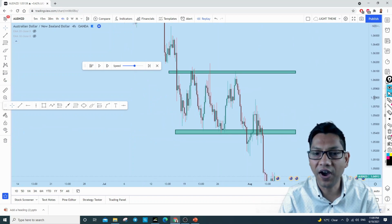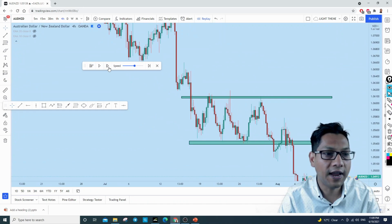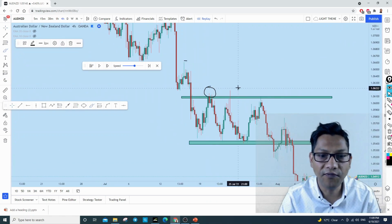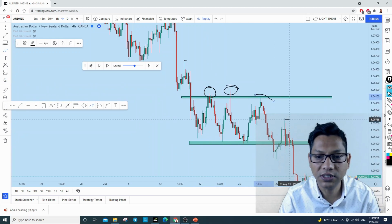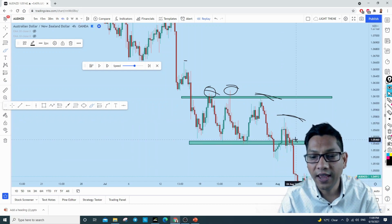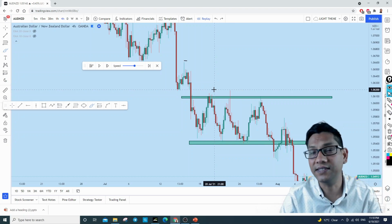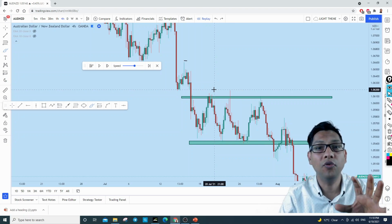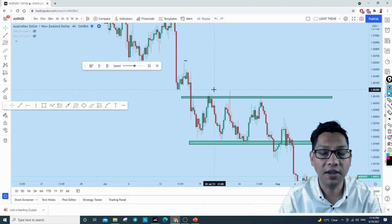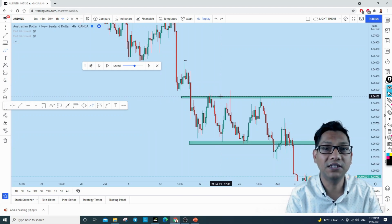Okay, so we see that finally this instrument broke to the downside. Now let's see what kind of price action it has created. Starting from here, this is a false breakout, right? Except this one, what we are seeing is that the price has created basically a series of lower highs and then finally broke the support. These are the three criteria that you can apply to find out which way a market may finally break. Now let's see more examples to find out how we can apply these criteria.